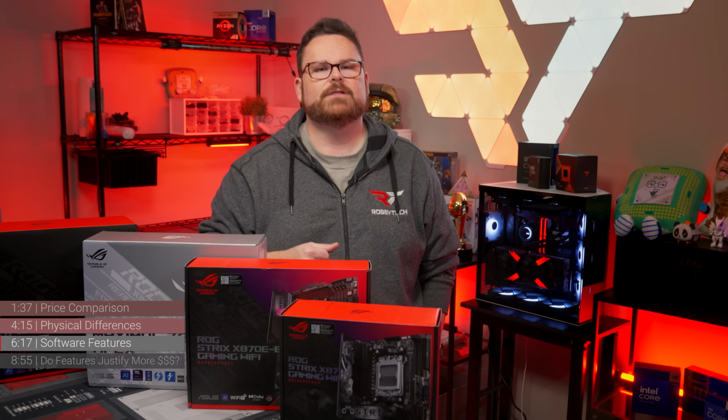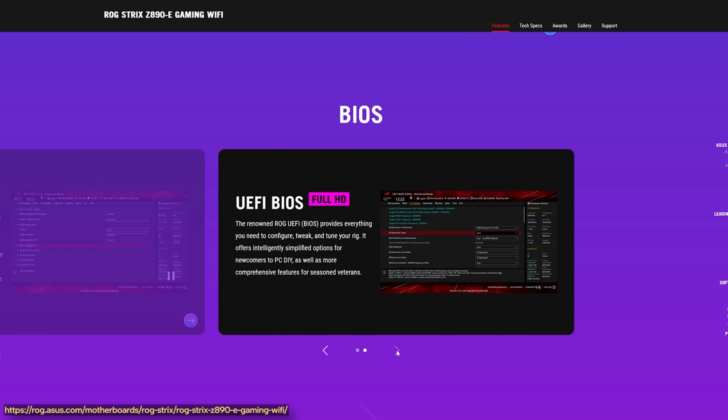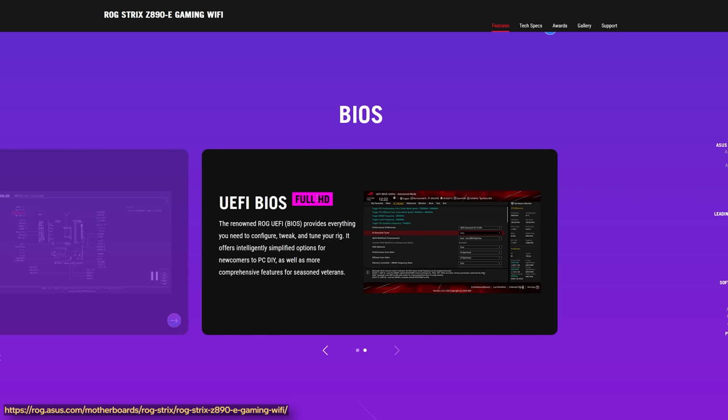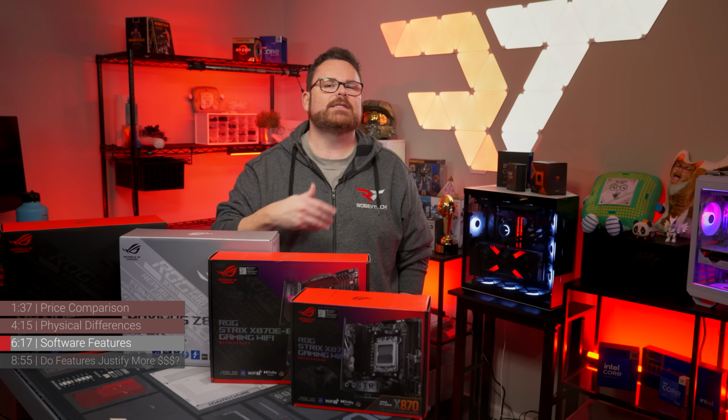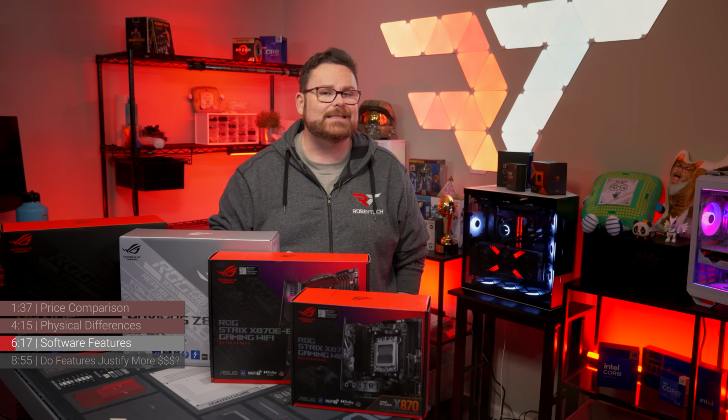Let's talk about BIOS and software. For starters, ASUS motherboards all have a suite of built-in controls that we're going to unpack, as well as a 1080p BIOS. I know that latter thing doesn't sound like a big deal, but it's a nice touch for all of those who spend more than a few seconds inside of the BIOS.